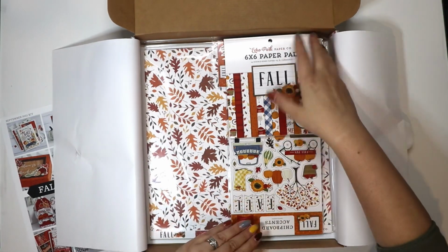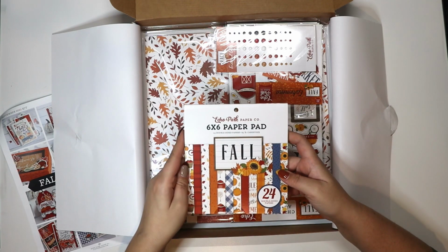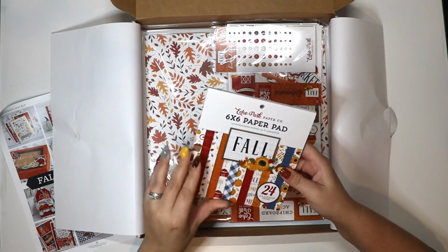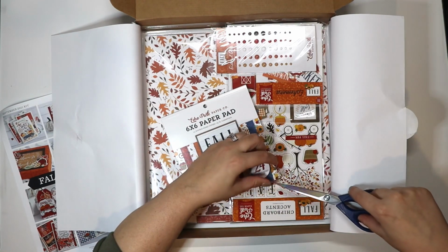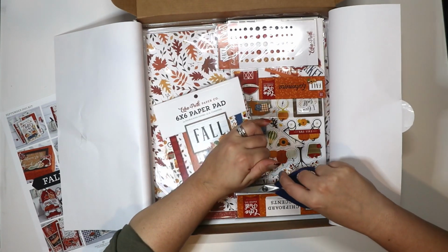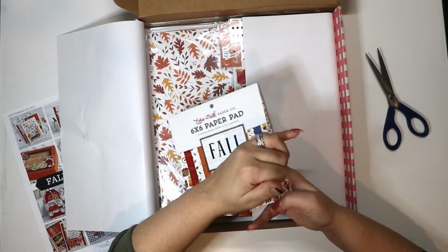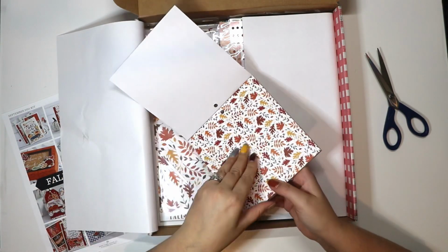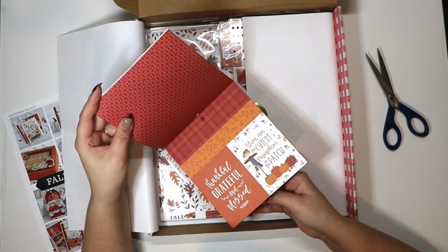Alright, so we have a 6x6 24 double-sided paper. It's a 65-pound cardstock, and it is the fall paper. And it's kind of sad because I'm probably not going to be doing too much more with fall at this point. I know it's still kind of early, but I have some craft fairs in the winter, and I'm going to be getting ready for Christmas crafts. So as cute as these are, I probably won't get to them anytime soon.